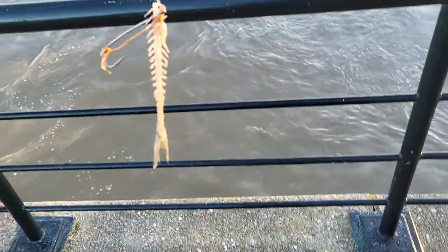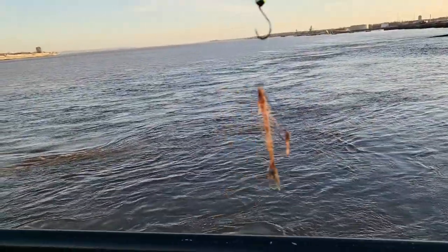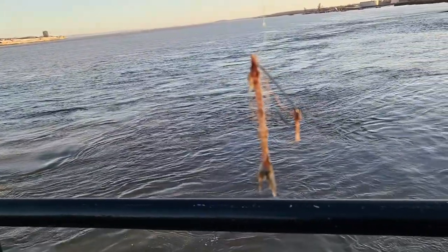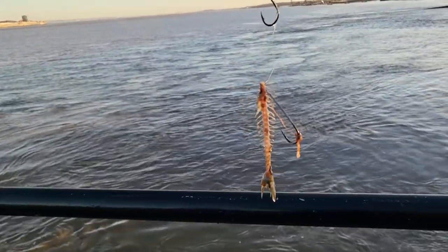Well, that goes to show. A full joy mackerel on that. Turned into a cartoon fish.